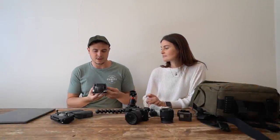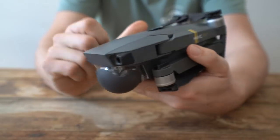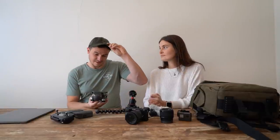So the drone we have is a DJI Mavic Pro. So it's the old one, the first gen Mavic Pro. We got this years ago. Yeah, we've probably had it for about 3 years now. About 3 years. So it's getting old. It's a pretty good life for a drone, as most people crash them.